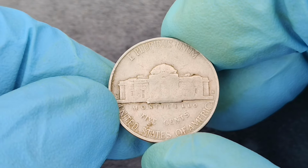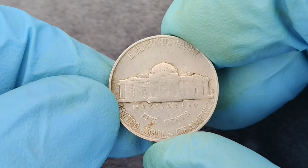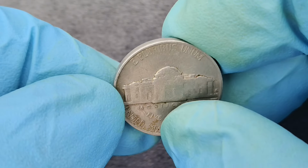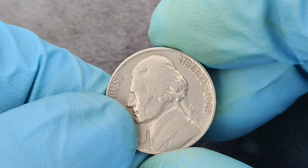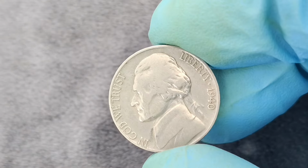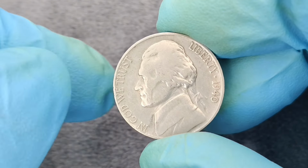Let's start by giving you a little bit of history about this coin. The Jefferson nickel was first introduced in 1938, replacing the Buffalo nickel. Designed by Felix Schlag, the obverse features the familiar portrait of President Thomas Jefferson, while the reverse shows his famous home, Monticello.